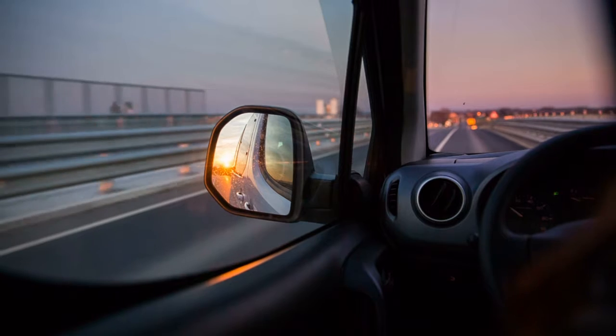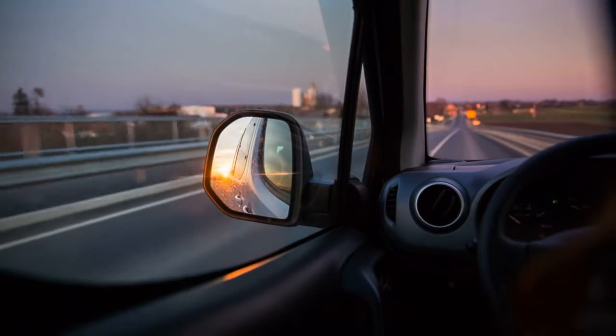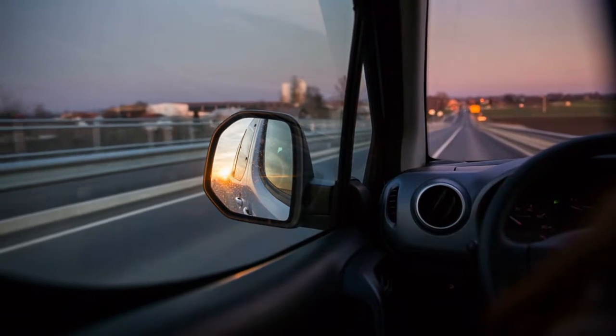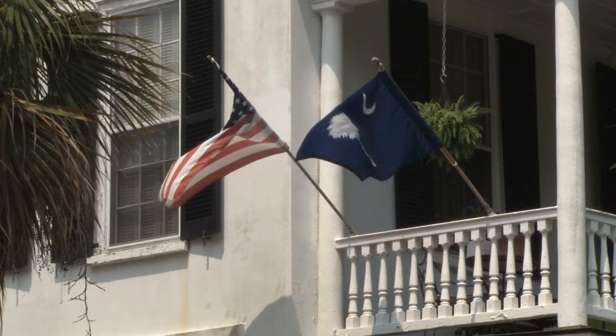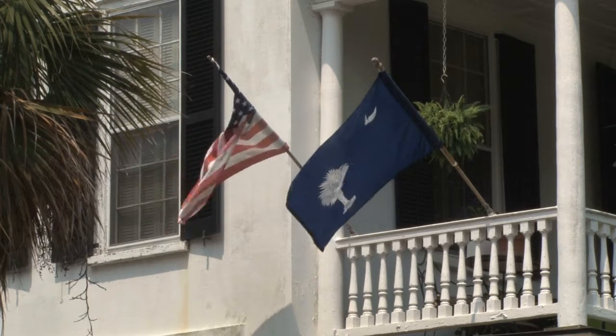Welcome to Rachel and David's Traveling Adventures. For Rachel's birthday, I arranged for us to take a short journey to Charleston, South Carolina. Charleston is a beautiful city with a rich history, and we wanted to take in as much as we could in the short time that we would be there.